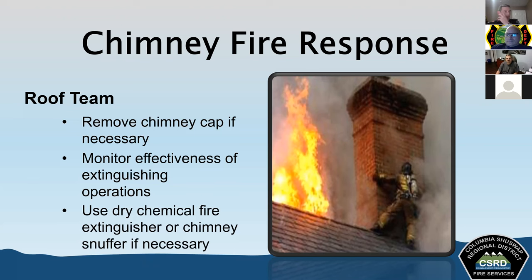So again, using a dry chemical fire extinguisher or a chimney snuffer if necessary. Those are some of the extinguishing techniques that can be used from the top down, right? We can use a dry chemical fire extinguisher and shoot it from above down the chimney, or we can use a chimney snuffer nozzle, and I'll go into its operation a little bit more when we get to that section as well.